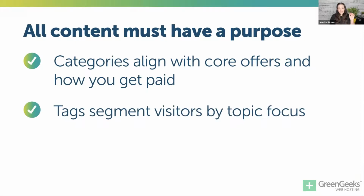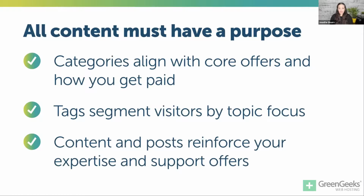Now, tags we talked about, they segment visitors by focus, right? So the content, the actual post that you're creating, it reinforces your expertise. And because it's assigned to these categories and tags, you can drive people with very specific calls to action. Now, here's the thing. We've talked about how categories and tags work. We've talked about the fact that we need to align our categories with core offers.